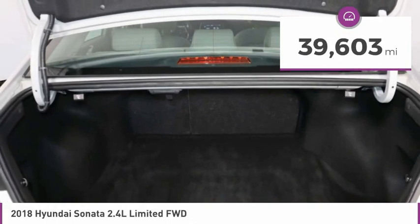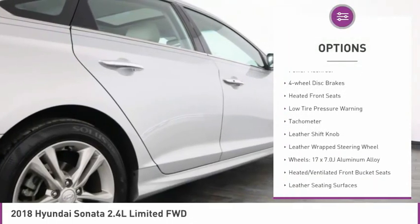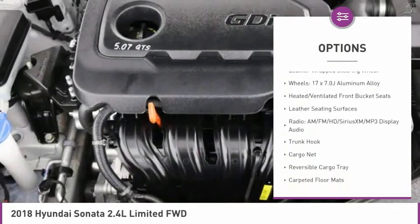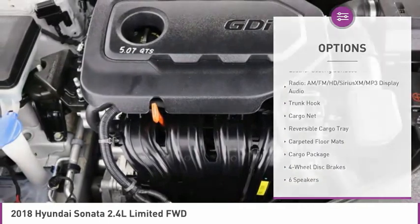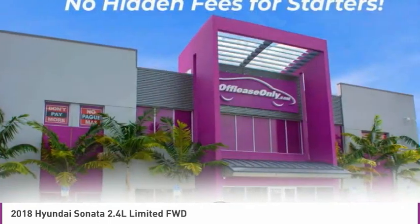This vehicle has less than 40,000 miles. Here are some of this vehicle's great options: electronic stability control, alloy wheels, brake assist, power moonroof, four-wheel disc brakes, heated front seats, low tire pressure warning, tachometer, leather shift knob, leather-wrapped steering wheel.